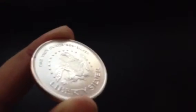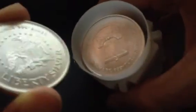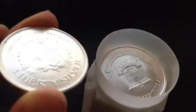So here's the whole tube of 20s. I picked up a few, 20 tubes, so I don't have to take them out, so you guys know what's going on. Yeah, this is what makes me happy.